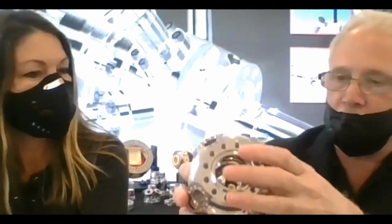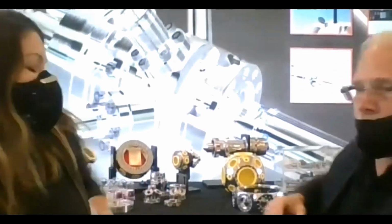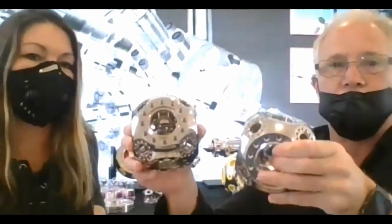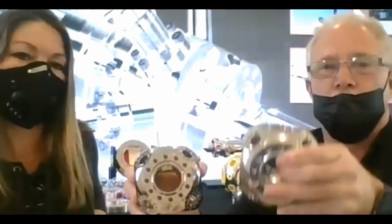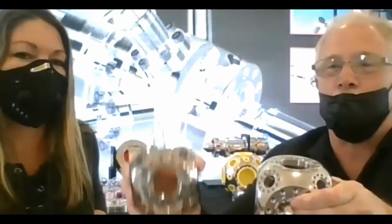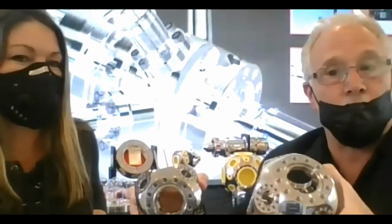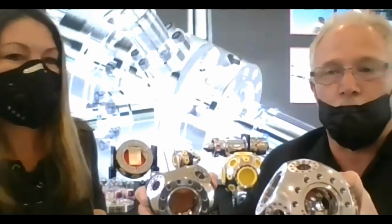I'm going to go off track a little bit. So by the way, you can see as I'm picking this up, this is the stainless steel, and you can see I've got more inertia trying to move that. This is titanium, about half the weight. So when we make these chambers, they're standard in stainless steel, but they're also available custom in titanium.